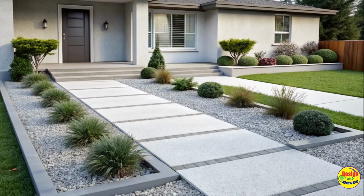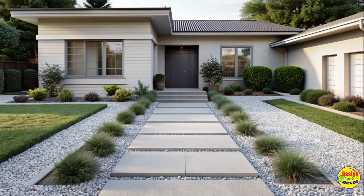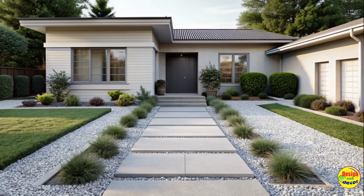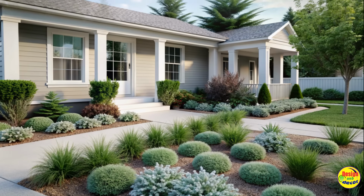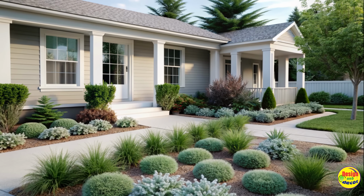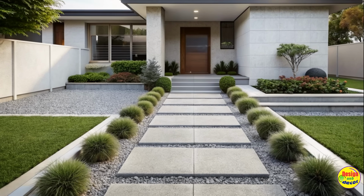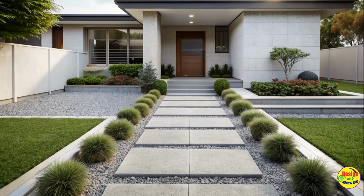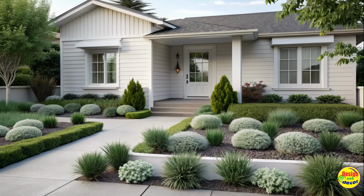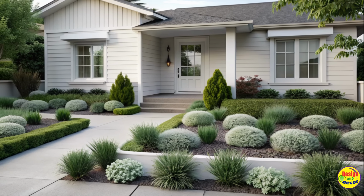Embracing contemporary design. Minimalist front yard landscaping embraces contemporary design principles, which revolve around simplicity, functionality, and minimalism. By using a limited color palette and clean lines, homeowners can create a visually pleasing and cohesive outdoor space. Incorporating architectural features, such as geometric pathways or modern sculptures, can further enhance the overall appeal of the front yard.